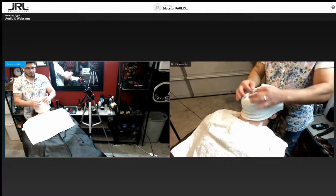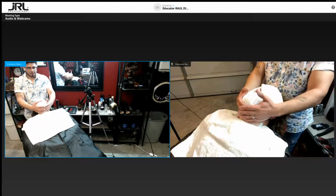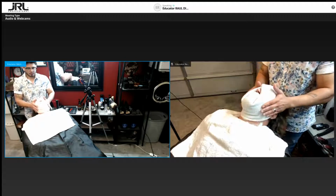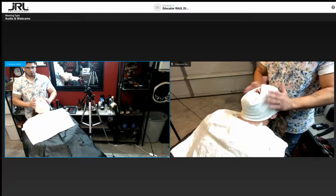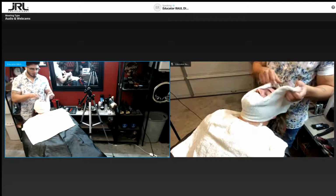Whenever I remove this towel, that sacha inchi and ginger root plus the peppermint that I have inside the shave cream, it's going to feel a little bit cold for him, right? So you want to keep that heat going at all times to keep those pores nice and open, right? So right now, I'm starting to feel the towel cool down a little bit, which is perfect. That means that it is time for me to work.